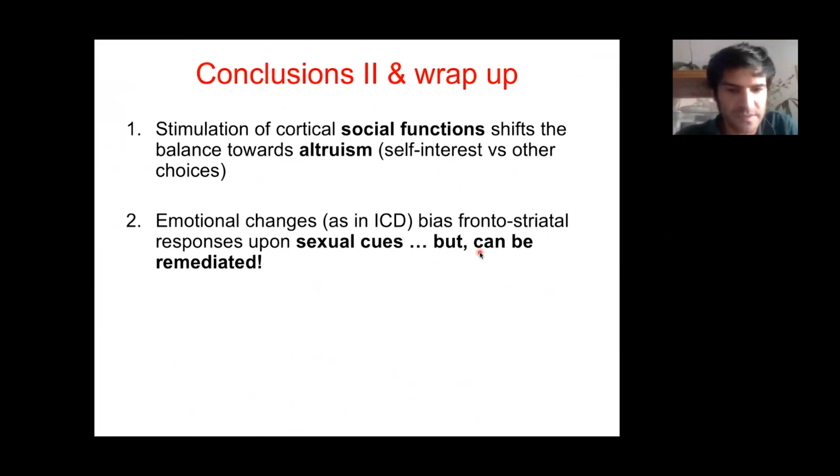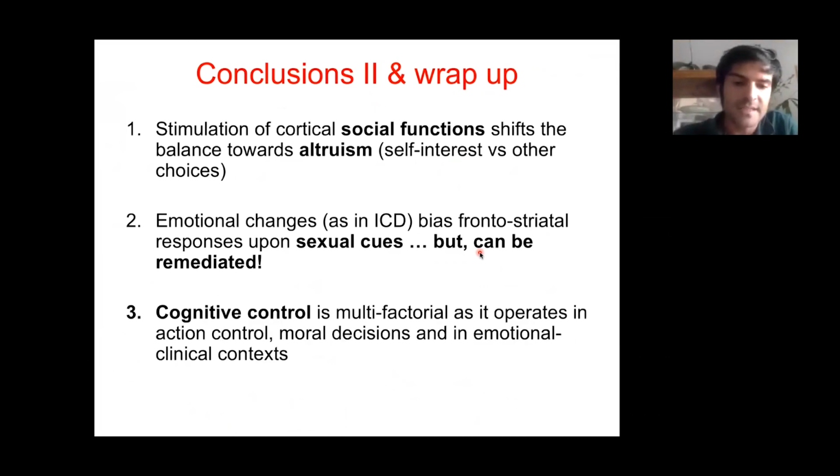And then, as a general wrap-up, cognitive control can be multifactorial. It can operate across domains and action control especially, but as well in moral decision. Probably we didn't test specifically for that, but it can be a control function as well in morality, and in emotional clinical context is also very relevant to study and try to understand better mechanisms behind altered cognitive control in neuropathological conditions.